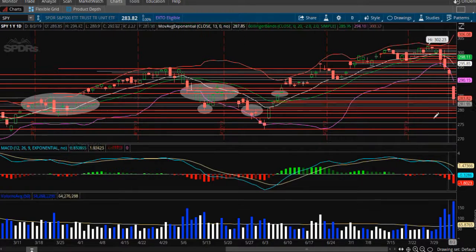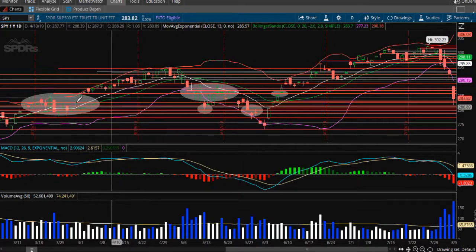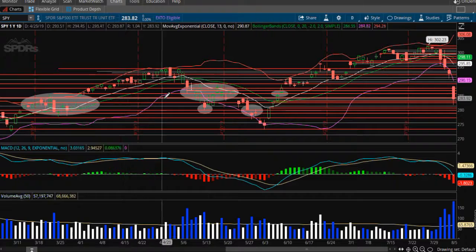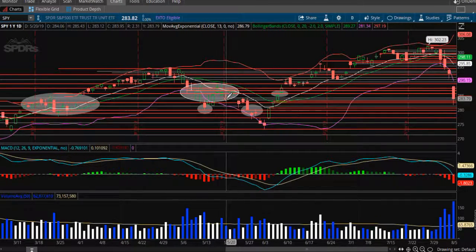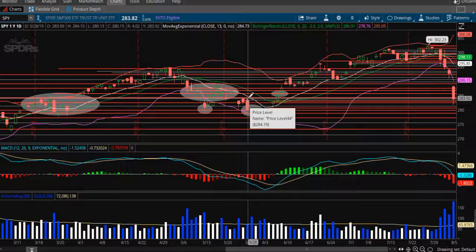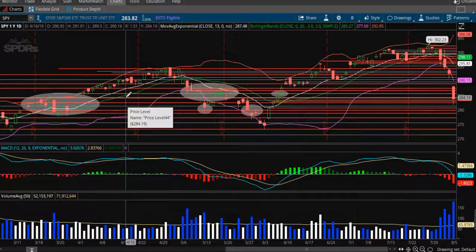If we go back over here, I'm looking at this 284 level today because of gaps and daily lows, also daily highs. If we follow my cursor over here, we have resistance on this day, May 20th, May 24th, May 25th, all affected by this 284.19 level. Now we're trading above that today pre-market.